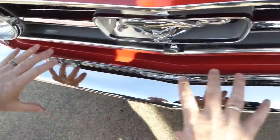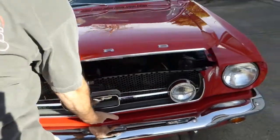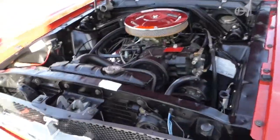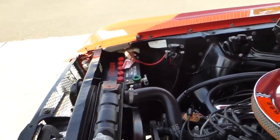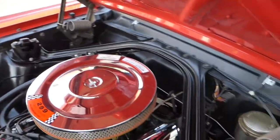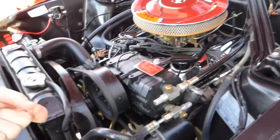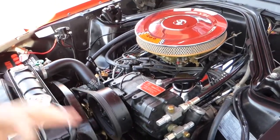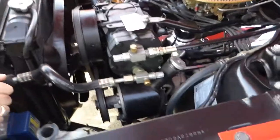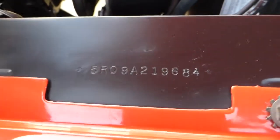Again, up here, chrome grill, nice. Take you and show you the engine here. Now, if you ordered a GT, you could only order it with a V8, and that V8 had to be an A code, which is a 289 4-barrel, 225 horse, or a K code, which is a 289 4-barrel high performance, 271 horse. So, for example, this is where the VIN is, and this is the correct location.